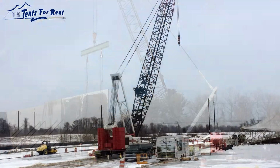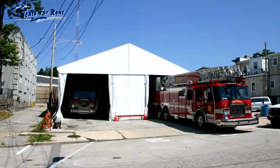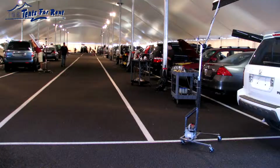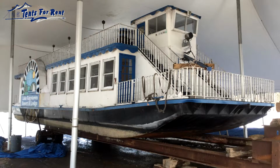We've provided tents for construction, renovation projects, temporary storage, concrete pouring and curing, disaster relief, environmental remediation, equipment storage, and much more. Let us know how we can make your project succeed.